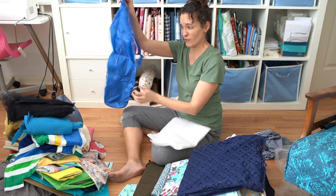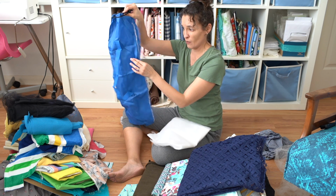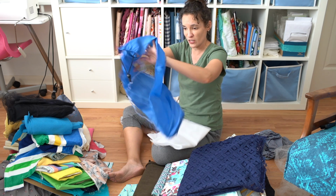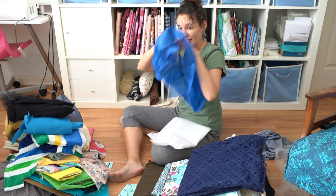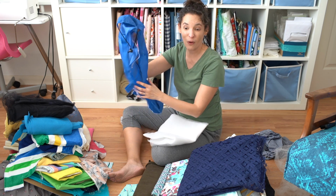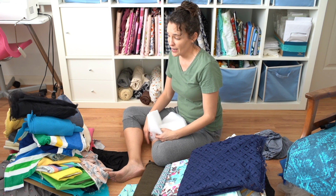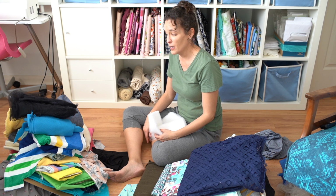This looks like one of those bags that you use to transport the collapsing chairs, the folding chairs for soccer games, but I'm not going to fix that. I don't even know why I have this. This is trash too. Alright y'all, so after sorting through that entire shelf, this is what I'm keeping over here.